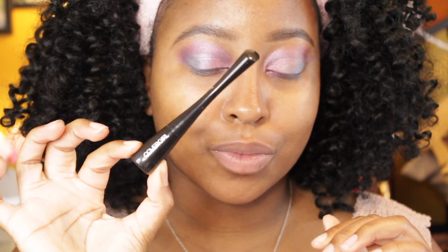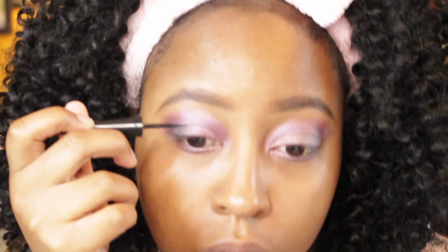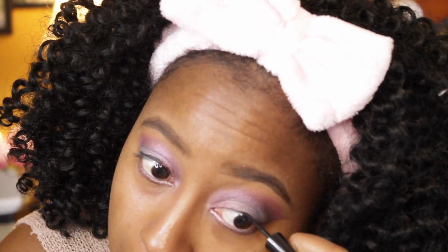So we're gonna go ahead and do the liner. Ooh, I am dreading this part, y'all. I'm using the Covergirl matte liner. It is great. My lines are never freaking straight, so let's speed it on up so y'all don't have to see the struggle.